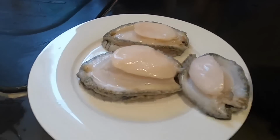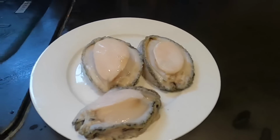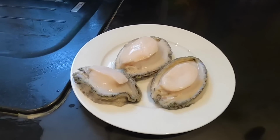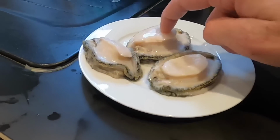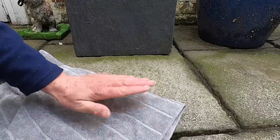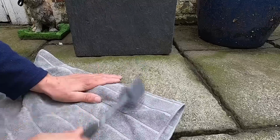Back in the kitchen now, guys. It's lunchtime and I fancied some nice fried ormers. Just a plain old traditional Guernsey way and Guernsey butter. So we're going to get these tenderised. Don't want to wake the baby up, so I've got the hammer. I'm going to do it on the floor.